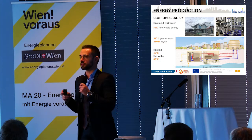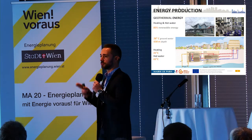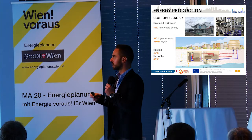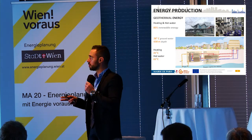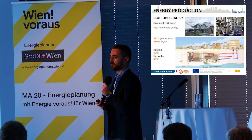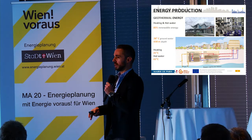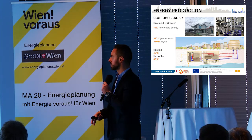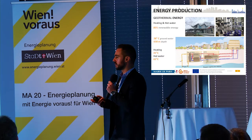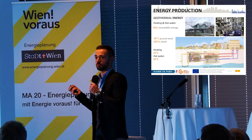Regarding energy production, we try to maximize local renewable energy production. So the master plan fixed 2 main topics. The first one is geothermal energy. So we've got a backup well that supplies every building of the project for heating and hot water with 85% of renewable energy. The well draws the water at 650 meter depth and brings, with heat pump, warm water at 45 and 65 degrees Celsius.